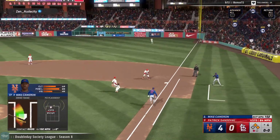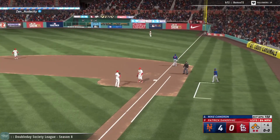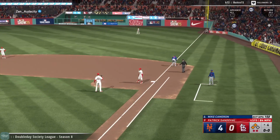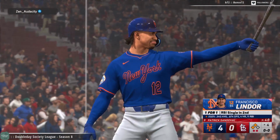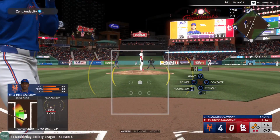Dives, but it kicks off his glove. Gets to first ahead of the runner, and they end up with 2 in scoring position after the out at first base. Up next for the Mets. And now it's Francisco Lindor. The walk, and he's also singled.